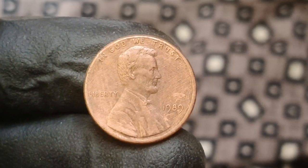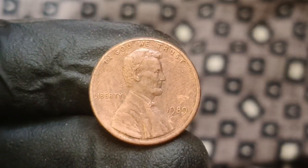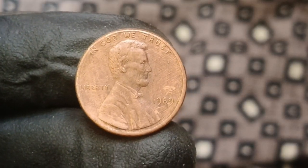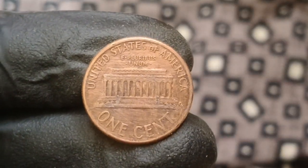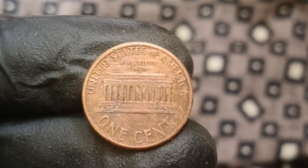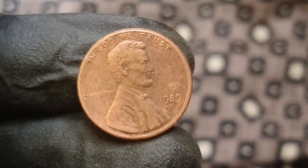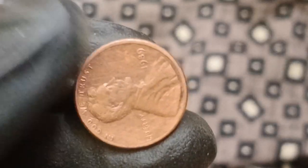Next, 1989 1-cent USA coins. Today we dive deep into the fascinating world of rare and valuable coins. And today we are going to explore one of the most shocking and unbelievable stories in the world of numismatics, the story of the 1989 1-cent coin that has been valued at an extraordinary $150 million because of its unique errors, mistakes, and mysterious qualities that set it apart from ordinary pennies. And as we unfold this journey, you will realize that sometimes the smallest coin can hold the biggest fortune.